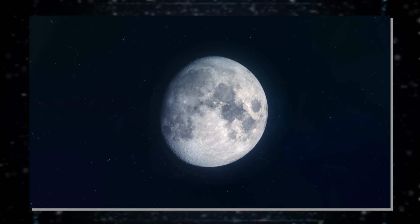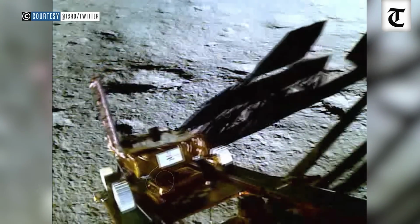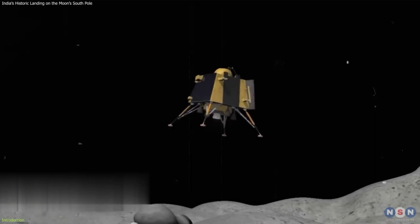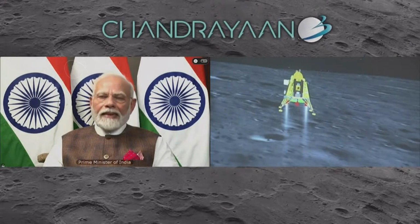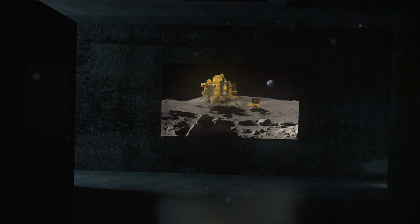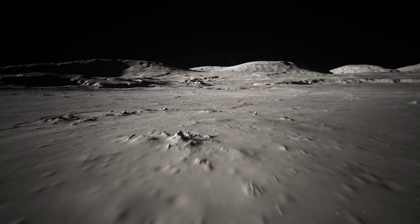But for now, let's concentrate on this remarkable footage of the Pragyan rover making its descent to the lunar surface. In this image, you can see the Vikram lander standing upright, firmly supported by its four legs, positioned on a flat area near a small crater. Notice the main engine at the bottom, which played a crucial role in slowing down the descent and ensuring a gentle landing on the moon. This image serves as undeniable evidence of India's triumphant moon landing, an achievement not easily attained.